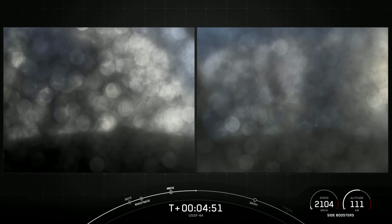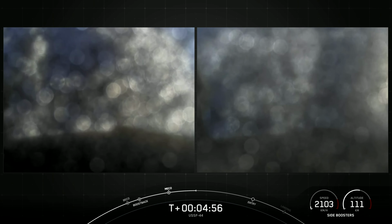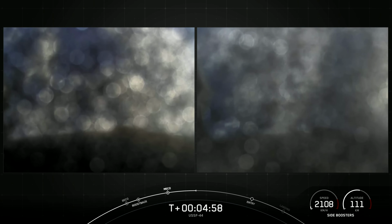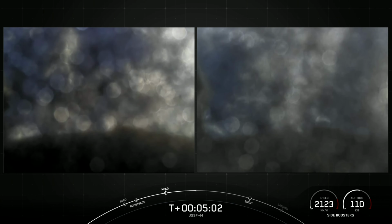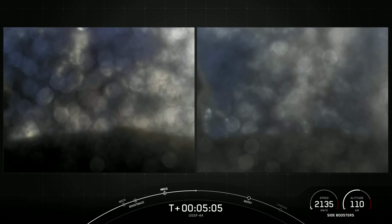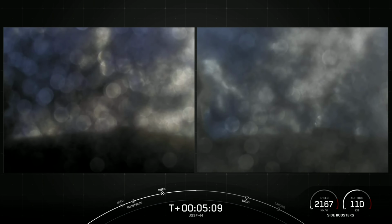USSF second stage continues on its journey. The fairing halves will fall back to Earth, where we will attempt to recover them using our recovery vessel. Kind of see there through the fog on your screen. At our customer's request, we will not be showing views of the payload, so as a reminder, today we'll be attempting to recover the two Falcon Heavy side boosters as they make their way back to land on LZ1 and LZ2.